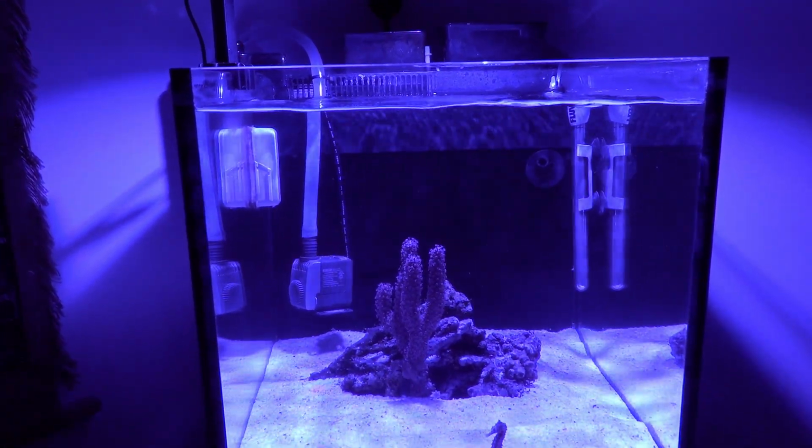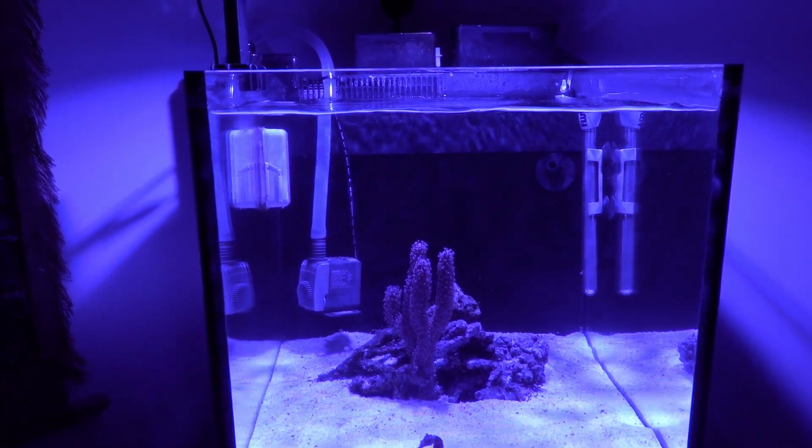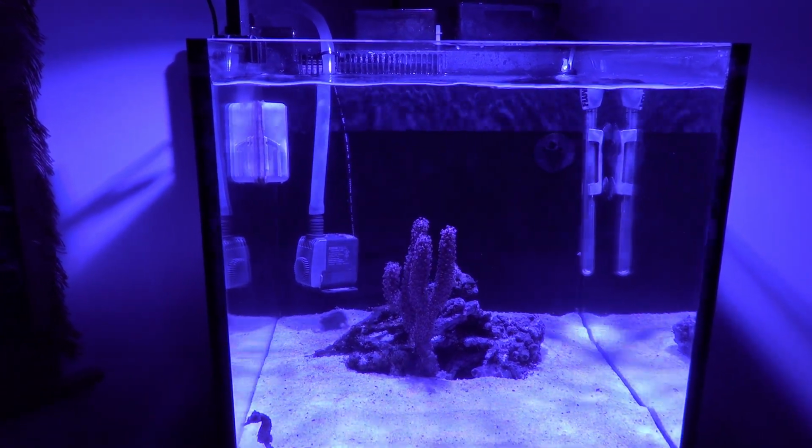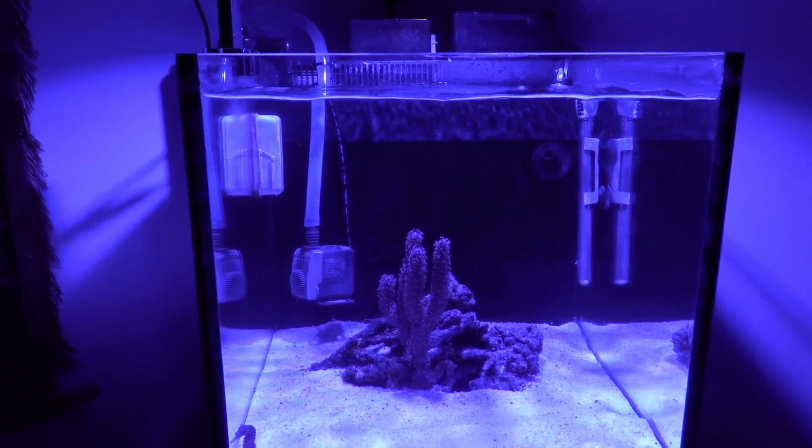As some of you know, seahorses aren't the tidiest of eaters and slow eaters, so anything you put in there, if you put too much, it's just going to decay, and you're going to get phosphates and nitrates.